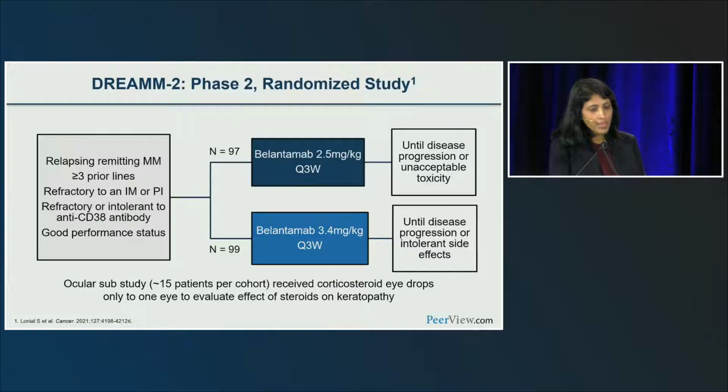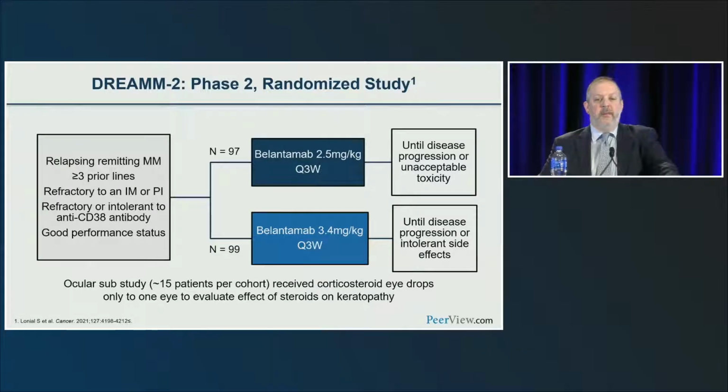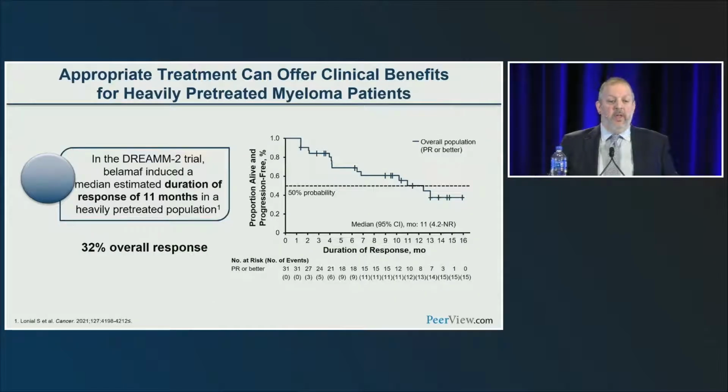Yeah, so in the development of belantamab mafodotin, or belamaf, this was the pivotal study that led to the approval, and they asked the question, what's the optimal dose, comparing efficacy and toxicity? So they used 2 different doses in the study, with a very similar number of patients: 2.5 milligrams per kilogram every 3 weeks versus 3.4 milligrams. And the dose that moved forward with approval was based on, again, a combination of efficacy and toxicity. And again, this was done in a group of myeloma patients that had 4 prior therapies and really had nothing left from an efficacy standpoint.